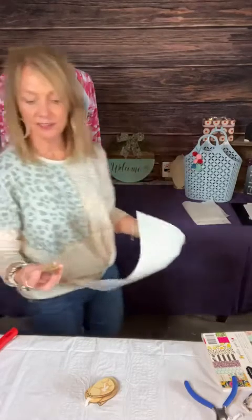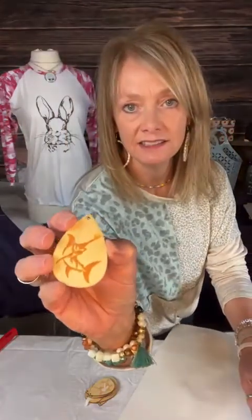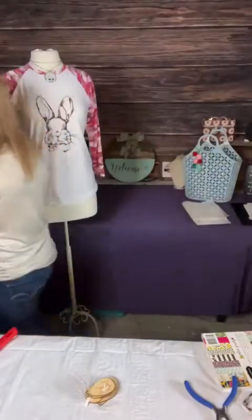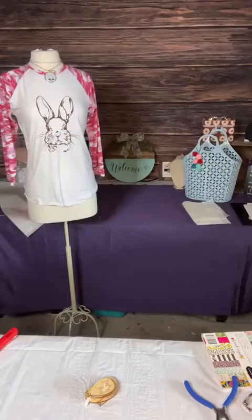It is working though. It's getting darker. You can see it getting darker. But that's just what happens when I don't test it first with you guys. I just did it. I'm only going to do it one more time and then we'll stop.